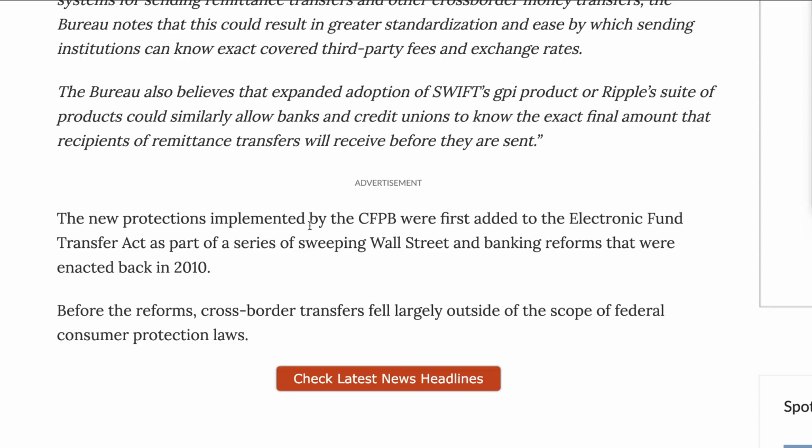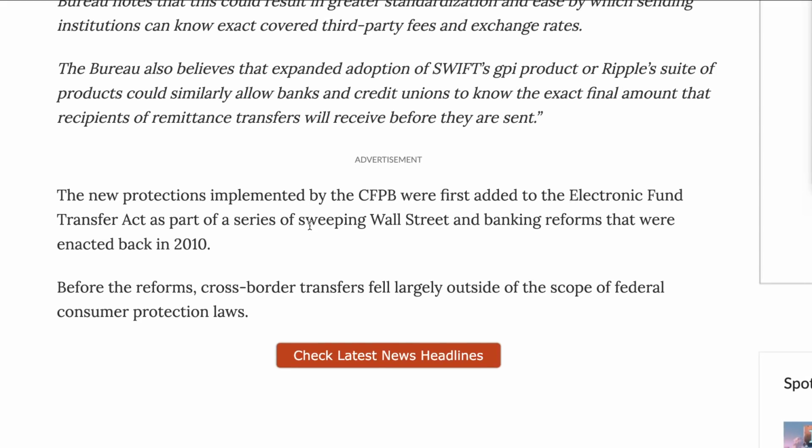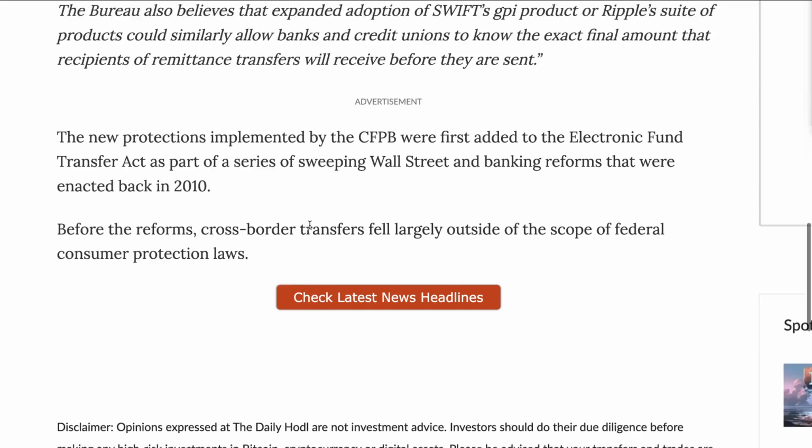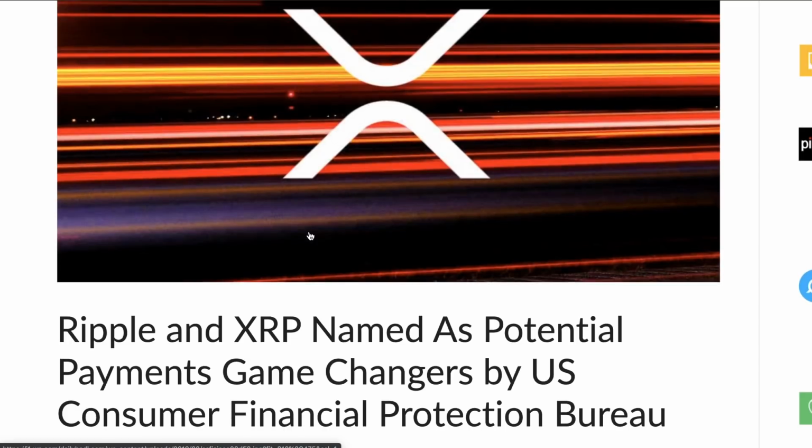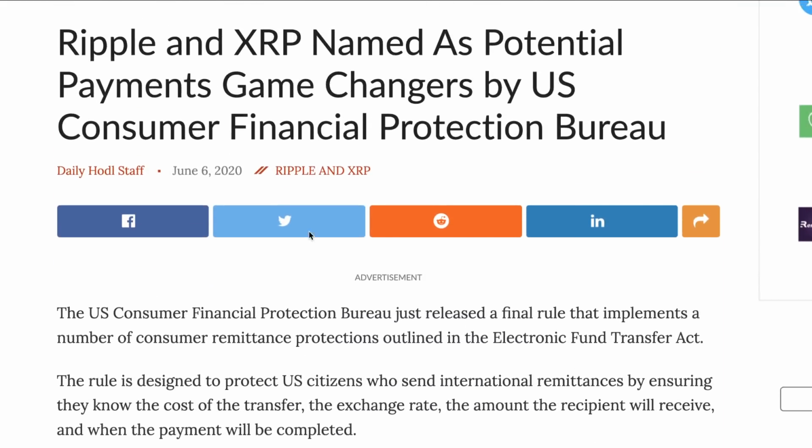The new protections implemented by the CFPB were first added to the Electronic Fund Transfer Act as a part of a series of sweeping Wall Street and banking reforms that were enacted back in 2010. Before the reforms, cross-border transfers fell largely outside of the scope of the federal consumer protection laws, and thus this is a game changer, guys. Don't forget what I just said. This is huge because they're mentioning them by name. That's one thing. They're mentioning them as a competitor to SWIFT, or actually more so an enhancer to the current SWIFT system, and basically acknowledging that the future of all US consumers lies with XRP.